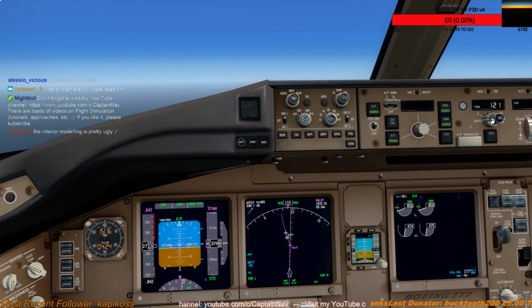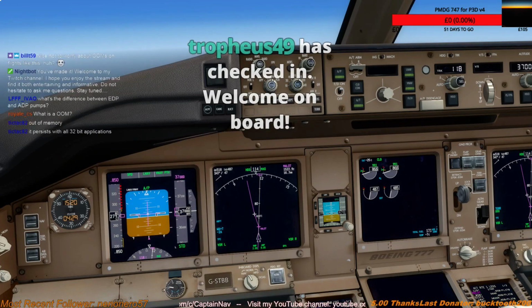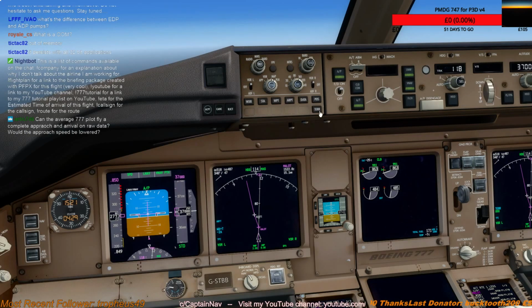Right, we're approaching Mallet. Quite good. The difference between the engine driven pump and the air demand. Actually, ADP. Anyway, I see what you mean.